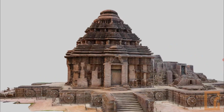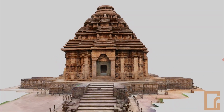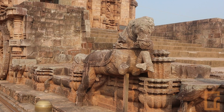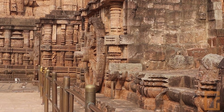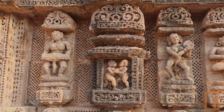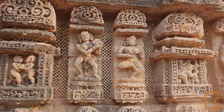The Sun Temple stands in majestic solitude in the midst of a vast stretch of sand. The stupendous size of this perfectly proportioned structure is matched by the endless wealth of decoration on its body, from minute patterns in bas-relief, executed with a jeweler's precision, to boldly modeled, freestanding sculptures of an exceptionally large size.